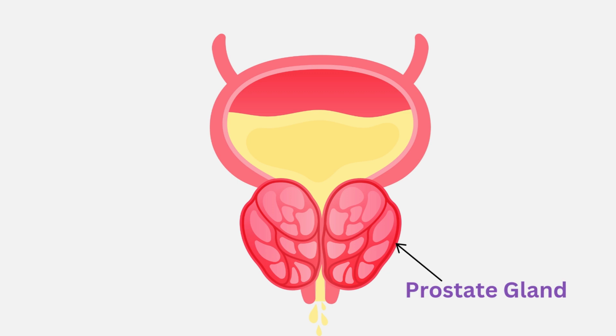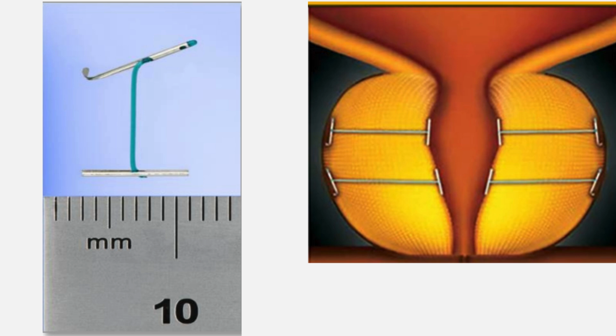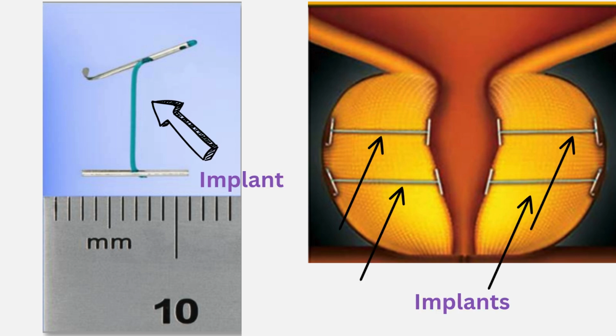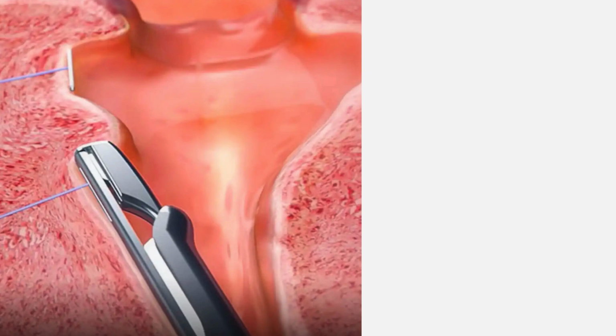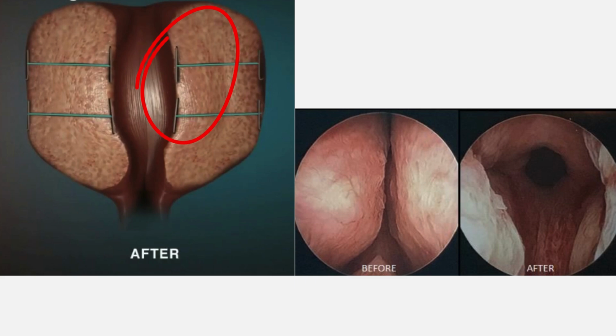Your prostate gland sits around your urethra, water pipe, as it leaves the bladder, and when it enlarges, it can block the flow of urine. The UroLift procedure involves passing implants into your prostate, using a telescope passed into your bladder. The implants are placed between the inner and outer surfaces of the prostate, so that they pull the obstructing prostate lobes away from your urethra. They become incorporated into the prostate tissue within 3 months, so they cannot be seen in your bladder after that.